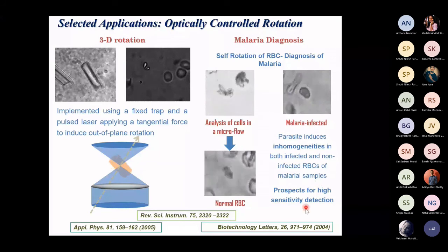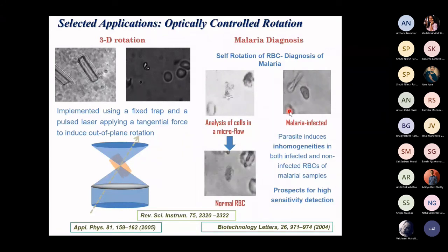Even Professor Ashkin, who has received several awards, mentioned this finding in one of his lectures, which you can find on YouTube. He devoted one paragraph to this, saying that one Indian group has shown rotation of normal and malaria-affected RBCs. And when I say Indian, this is not American Indian, it is Indian Indian. So he devoted a total paragraph to our work, okay?